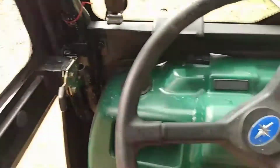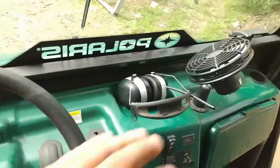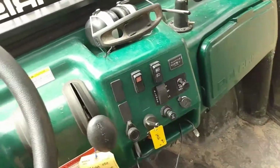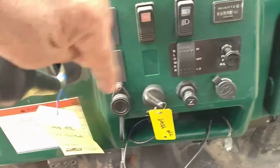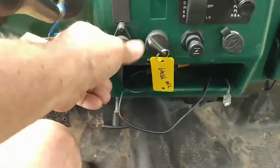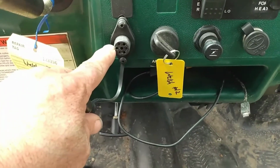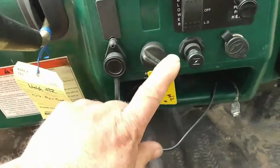It's a little loud in here. The motor's right there. I'm looking to do some sound deadening, so it's a good idea to wear some ear protection if you're really going. What do we got here? We got our all-wheel drive switch, which engages our front wheels. We got this right here, which is a plug for our winch. We'll be using that a lot.